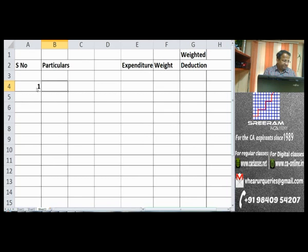First item, contribution to ISC, IAS, 1 lakh. What is the percentage to be taken up? Right, 175.